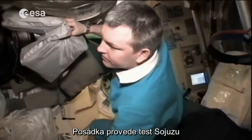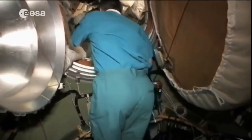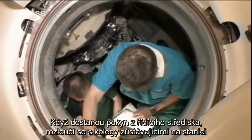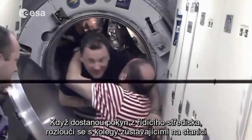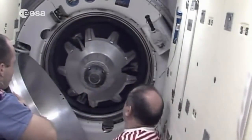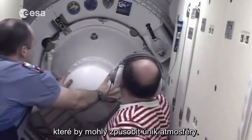The onboard crew runs a test of the Soyuz vehicle and begins packing items that will travel with them back to the ground. The Soyuz is then activated, and the crew starts preparing it for undocking. When instructed by the ground controllers, the crew say their goodbyes to the colleagues staying behind and close the hatch that separates the Soyuz orbital module from the station. The hatch is carefully checked to make sure there are no leaks that could cause an unexpected cabin depressurization.